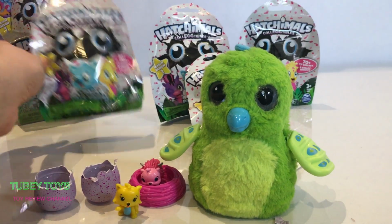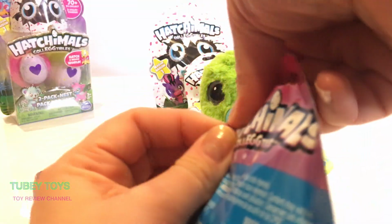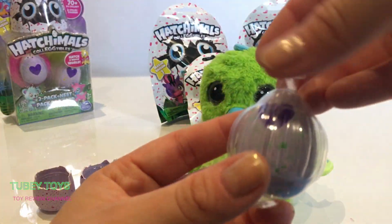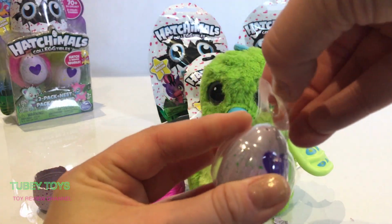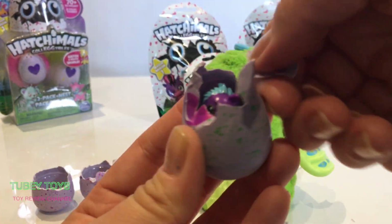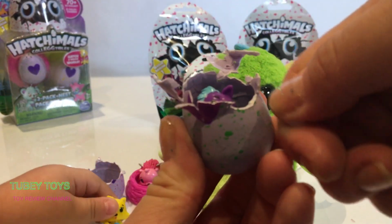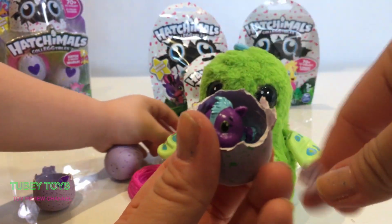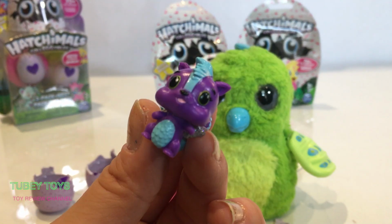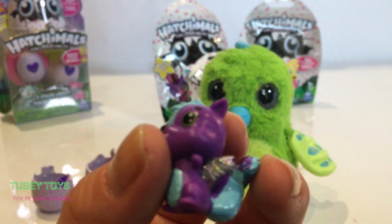Let's open up a blind bag now. That includes one egg. And now there's 70 plus to collect. Wow, you could really do some damage with these Hatchimals. Here's another one. I wish they all came with little nests. Let's rub, rub, rub. It's ready to come out. Here he comes. He's hatching. Oh, precious. So cute. So adorable. Oh, this one's from the forest, and it's another common one. Look how cute and sparkly their wings are.